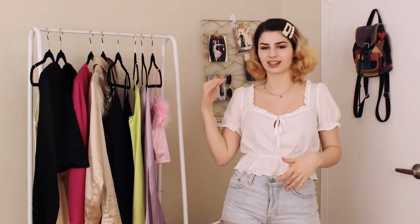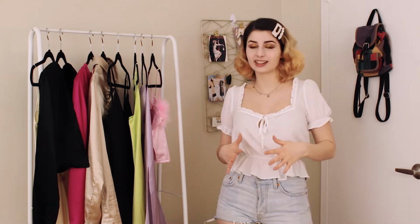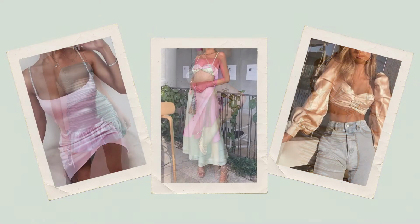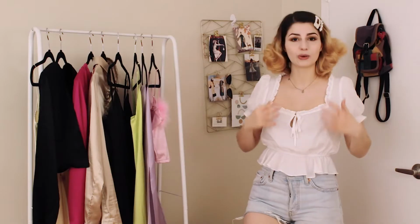I think it's a very luxurious fabric and it automatically adds class to any outfit. I also think it's really easy to dress up or down depending on the clothing item. Also, satin and silky fabrics are very trendy at the moment, especially in combination with pastel colors, and I think this is due to a reemergence of 90s and early 2000s trends where satin was a very prominent fabric. So with me today I have two satin dresses, a top, a jacket, a skirt, and some shoes, and we're gonna try to make some outfits.